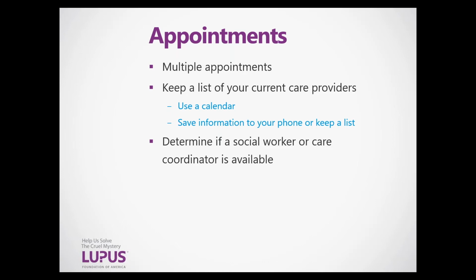And then also you might want to consider asking your doctor's office, health insurance provider, or if your doctor is part of a health system, you might want to ask if they have a social worker or care coordinator. These people can help you arrange and organize specialist appointments and help you prepare for your follow-up appointments or future consultations. Sometimes these also have other names, such as a patient navigator. They have different titles, but the idea is to help you follow up with your care and make sure that you stay on top of your appointments.